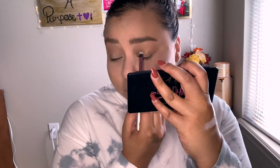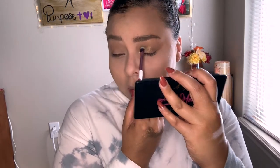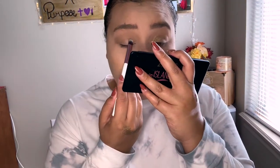But I am gonna leave it like this, since I don't have a lot going on in my crease or outer corner, I think the subtleness of it is really, really pretty. And it's not bad for it being dry. So if you're wanting that more dramatic look, you should wet it or use your finger.